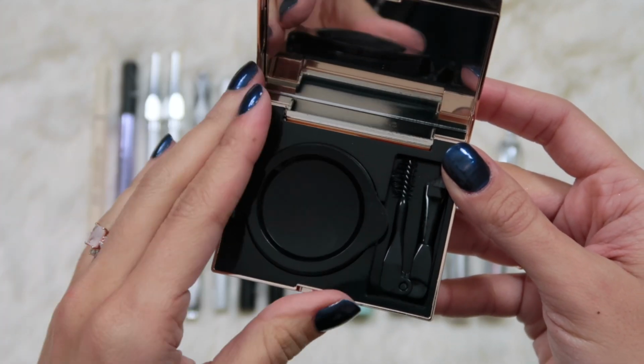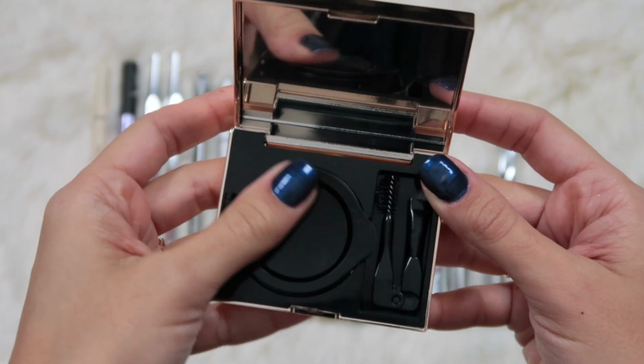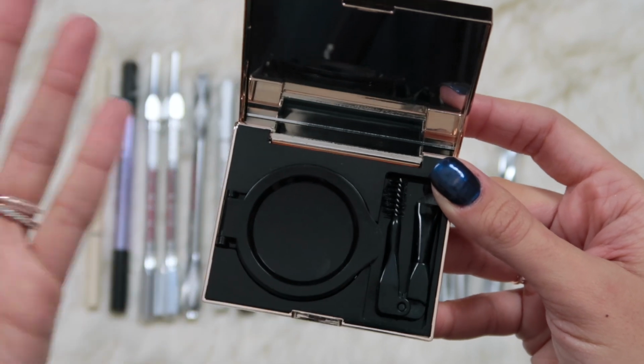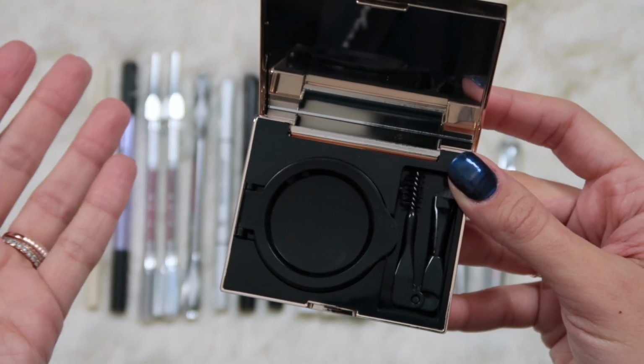I have used this a ton, but unfortunately with the type of product that it is, just like a cushion foundation, even if you keep this thing closed, it does dry out more quickly than like a brow gel or obviously a pencil or something like that.